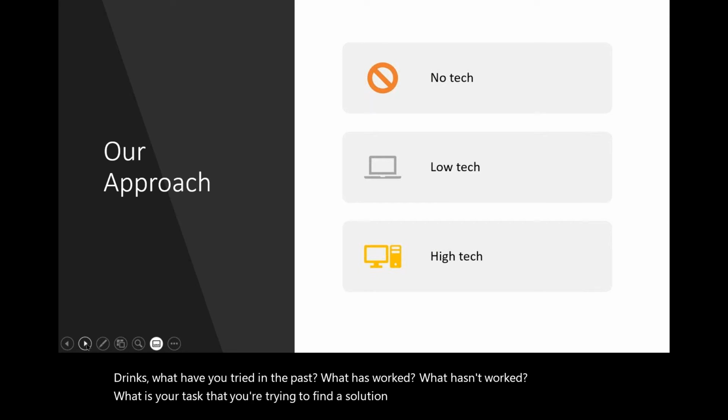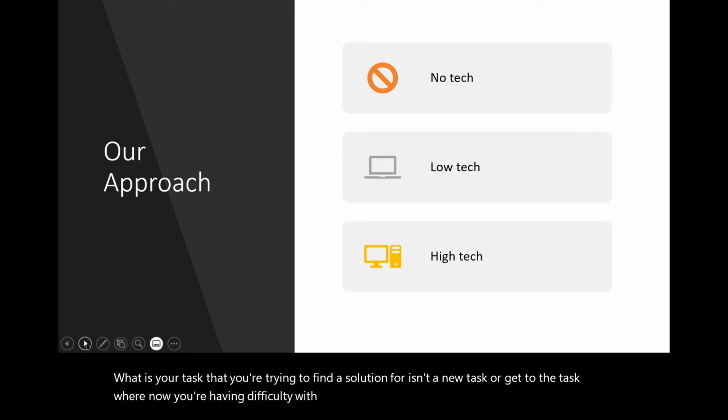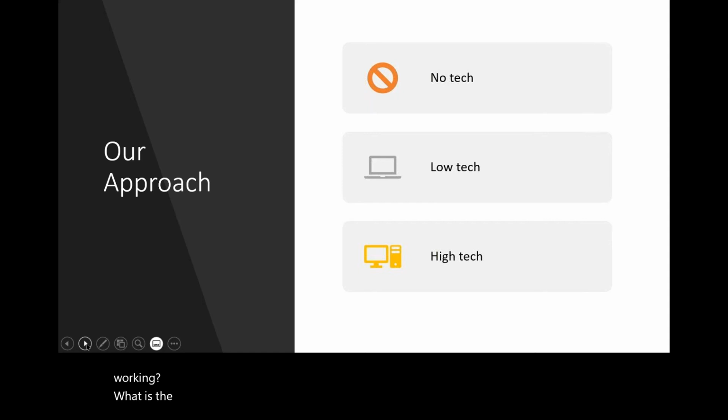Is it a new task, or is it a task where now you're having difficulty with where before the solution you had was working? And what is the specific difficulty? Where's the setting in which you're going to be implementing these solutions?